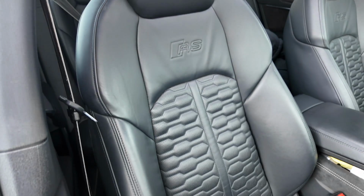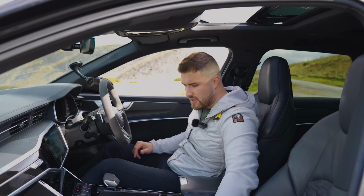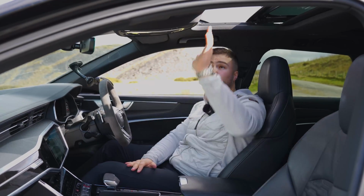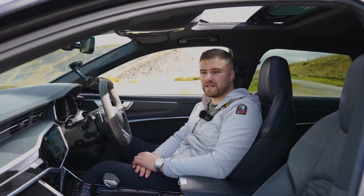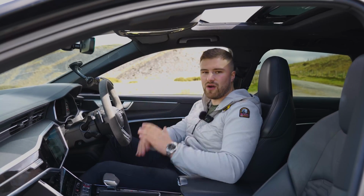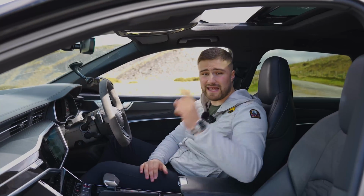Now, the seats are really, really comfortable as well. They're super supportive, and they're diamond stitch as well. They're heated and cooled. You've got your sunroof going on as well. This pretty much is one of the best cabins to sit in. And on a day like today, the sun's out, you can open the sunroof and really hear that V8 scream. Yes, what a cabin it is. Let's get out onto the road.